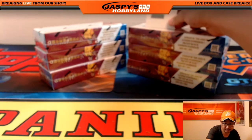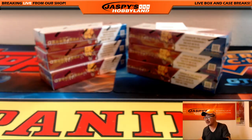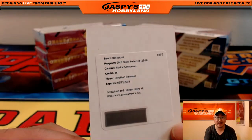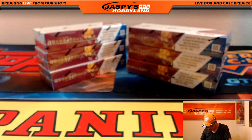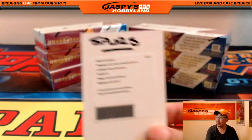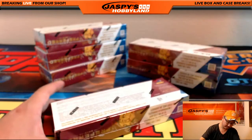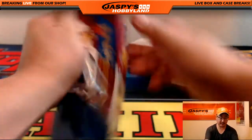And the redemption? It's rookie silhouettes. Let's see where he goes. Let me look at the checklist really quick. And it's another San Antonio Spur for Lee. That's rookie silhouettes auto, Jonathan Simmons. Nice. There you go. Jonathan Simmons for the Spurs. That was the old school big three right there on that book. Tony Parker, Ginobili, Tim Duncan.